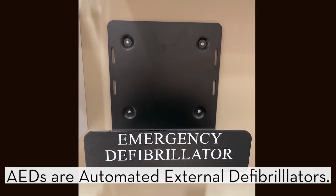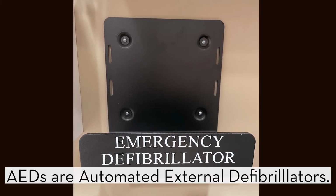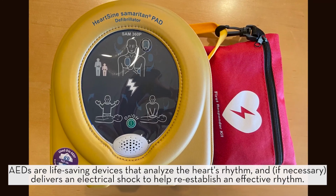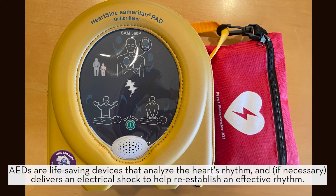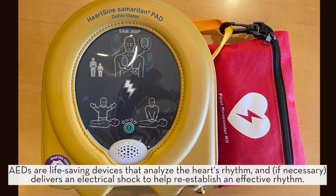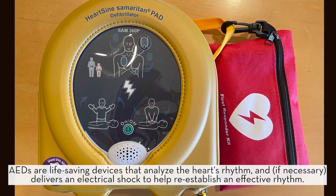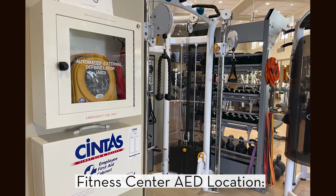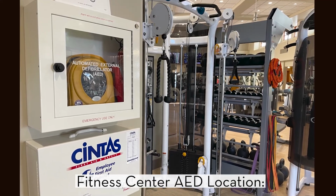AEDs are automated external defibrillators, which are used in the event someone collapses, and we use these to try and bring that person back. The AEDs that we had here on property, we had to exchange with newer ones because the old ones were no longer manufactured. So I went around this past week and replaced the old ones with new ones. We have some locations around properties that the members have access to.